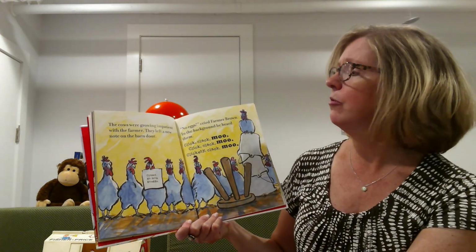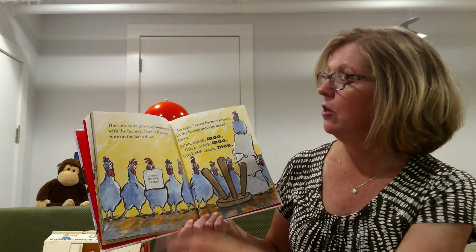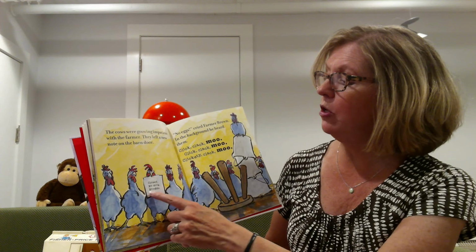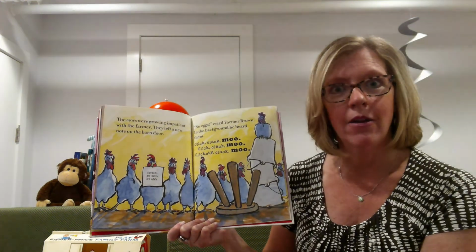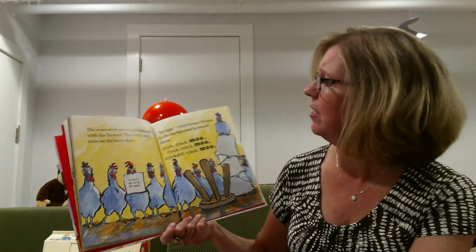The cows were growing impatient with the farmer. They left a new note on the barn door. Closed. No milk, no eggs. No milk or no eggs? Oh, Farmer Brown is really going to be upset with this.